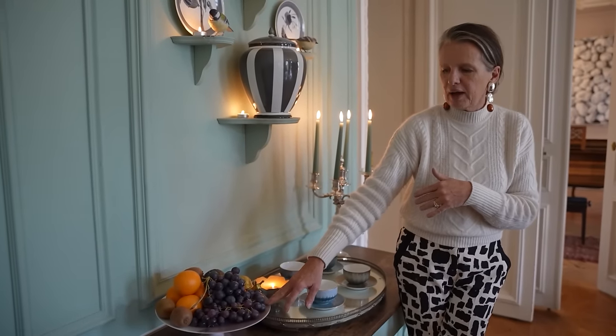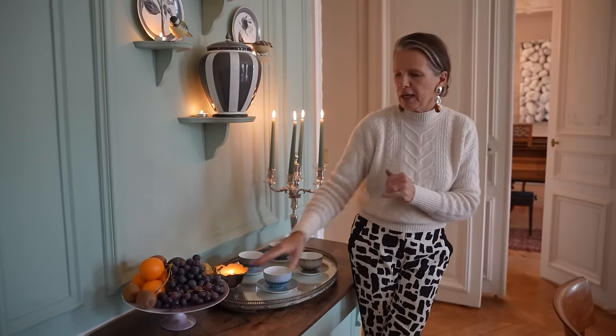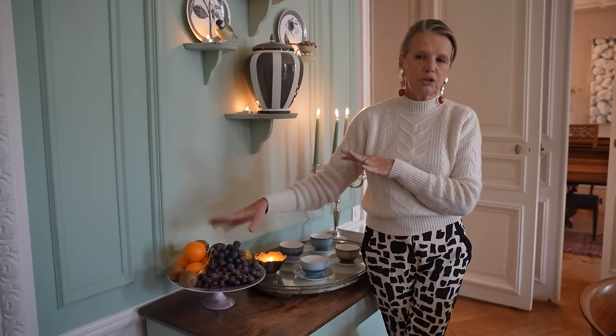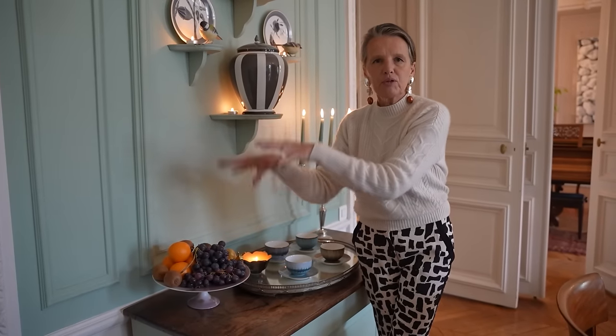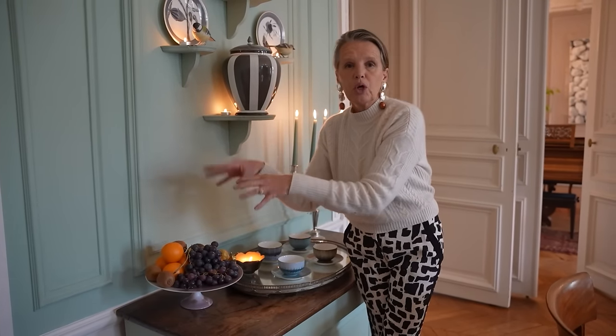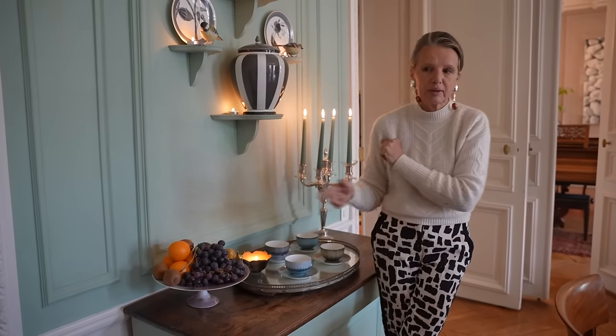So I did them now in my modern decor. It's also something that sometimes, here I use it with fruits, which is a traditional way to use them, but I use it also sometimes to put some candle on top, you know, these big round candles. It can be also a nice way to bring light in the middle of the table. So this can become a candle holder.